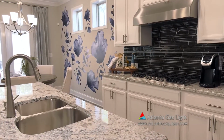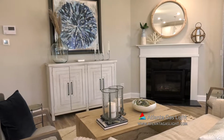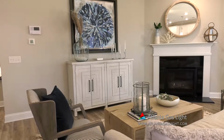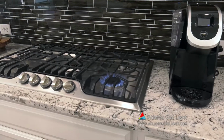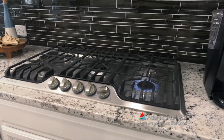That's why we are proud to offer the benefits of natural gas in these homes. Natural gas is clean, safe, reliable, affordable, and efficient. We include natural gas furnaces, fireplaces, and cooktops because no matter the season or the weather, every family deserves energy they can depend on at a cost they can afford.